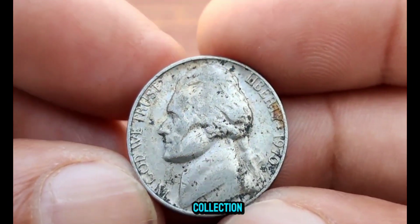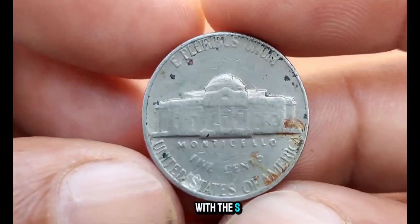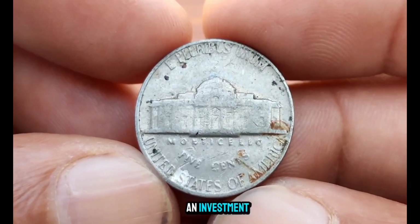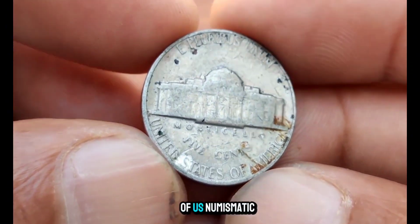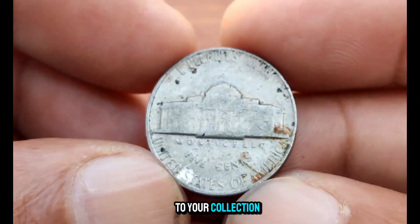So there you have it, an in-depth look at the 1970 Jefferson nickel with the S mint mark in fine condition. Whether you're collecting for fun or looking to make an investment, this coin is an important piece of U.S. numismatic history and can be a great addition to your collection.